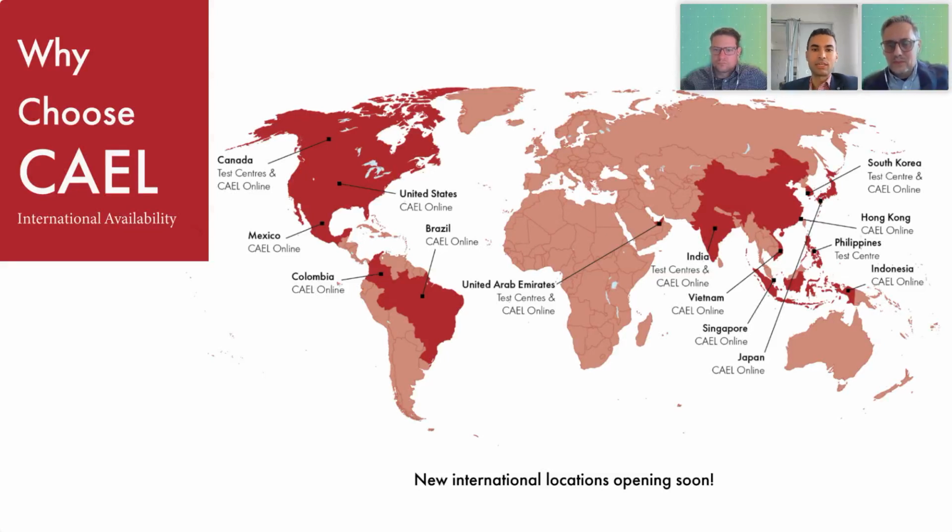Is there anything you guys want to add to the information on this map, or should we move on? I think we can probably move on. Just that we're continuing to make that map have more and more dark red patches. Yeah, exactly. Well said. Thank you, Mike. So we've gotten this question from a number of participants: can I use the online version of CAEL to support my student direct stream application?